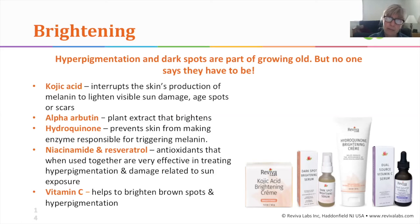That enzyme that it helps to block is tyrosinase, and that's the enzyme that triggers melanin in the skin. So if you diminish it or prevent it from being triggered, it will help brighten your skin. It's very, very well tolerated by all skins.